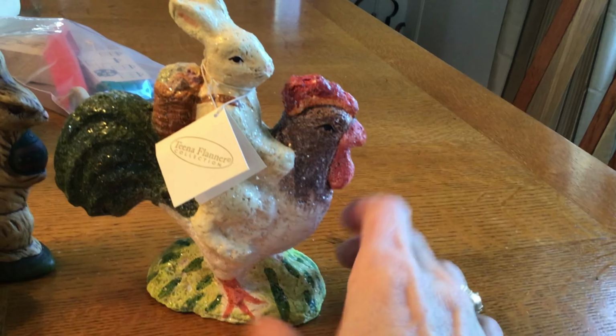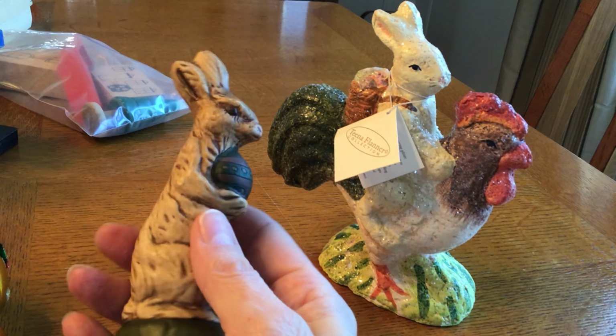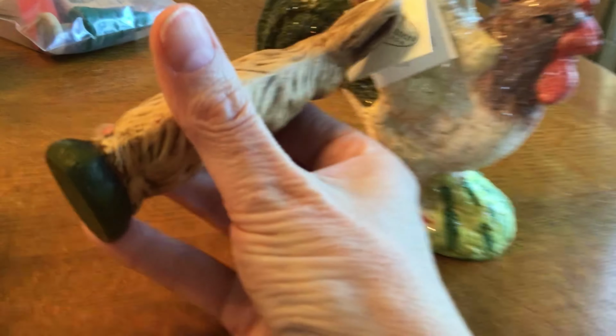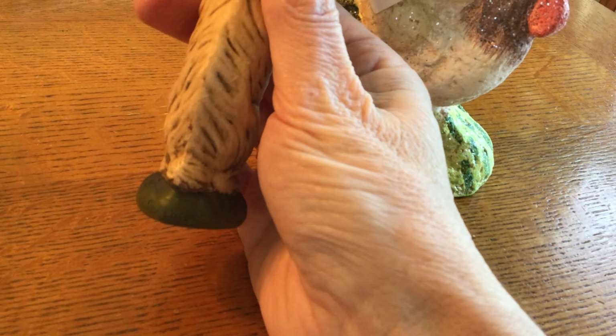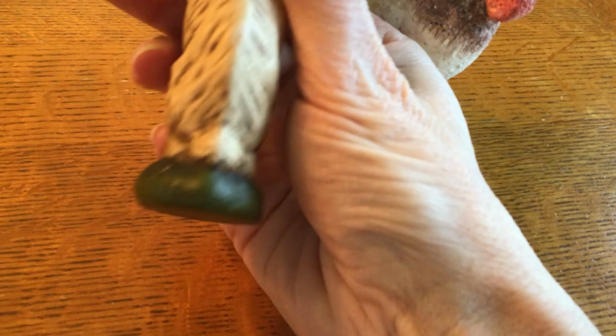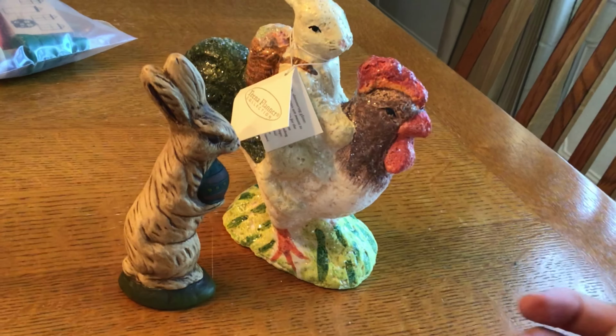So that was $16. And then this little bunny is another reproduction of a vintage chalkware piece. It is signed on the back E. Smithson, right there. Oh, it's hard to see in this light. So that's a nice piece too. And that one was only $8.